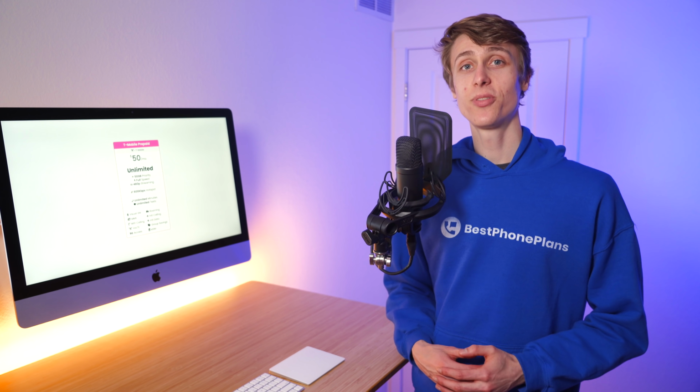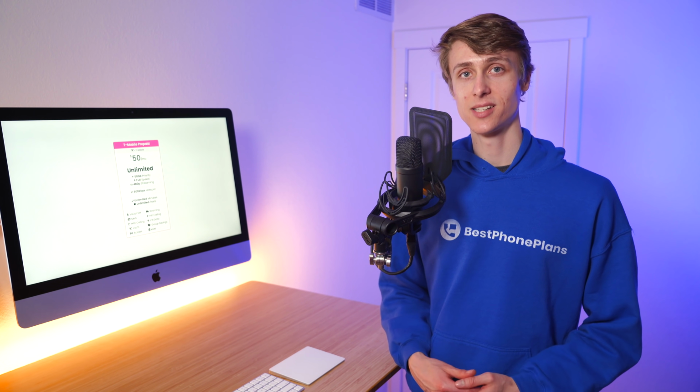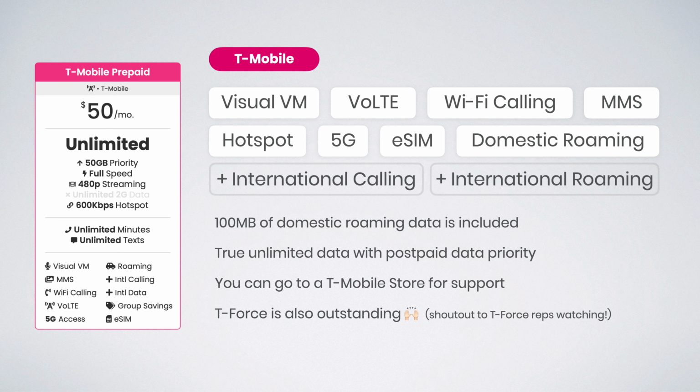That said, I still think it's nice that T-Mobile Prepaid customers are getting the exact same network experience as T-Mobile Postpaid customers on Magenta or even Magenta Max. T-Mobile Prepaid is also packed with features. You get full support for everything you expect here, including 5G, eSIM support, and 100 megabytes of domestic roaming data. Add-ons are also available for international calling.